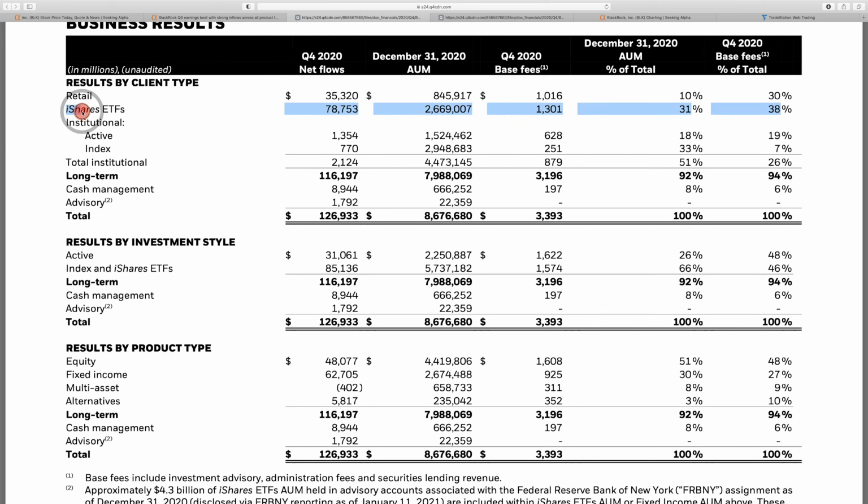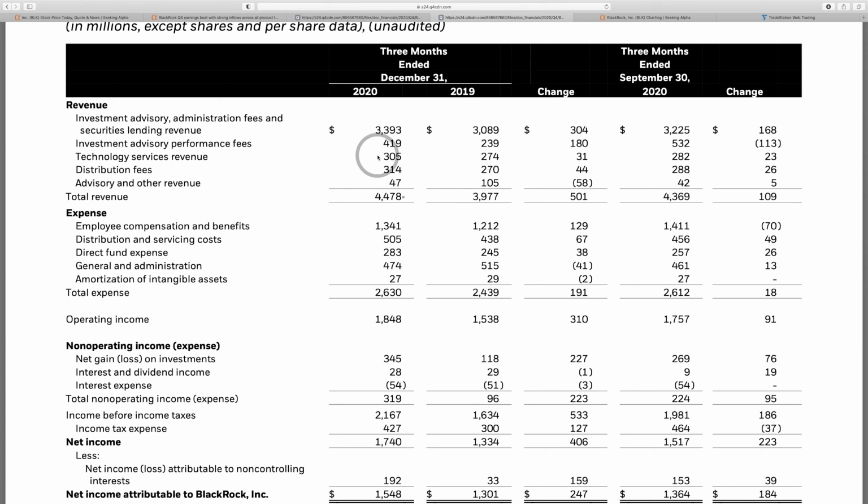So we have the iShares ETFs, big inflows into that, 78 billion. Wow, that is just absolutely phenomenal. Retail. And then we've got this active versus index on the institutional side. And I just thought it was interesting to show you this, that active is actually outpacing index. So that's really interesting. I think that's a shift over what we've seen over the last couple of years.